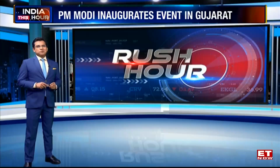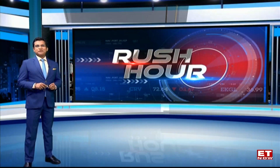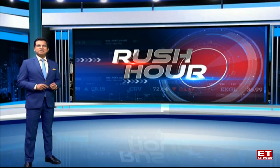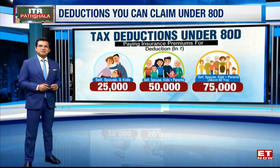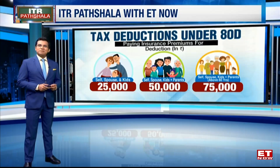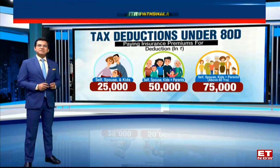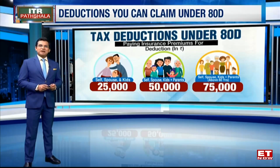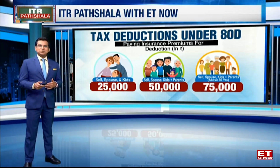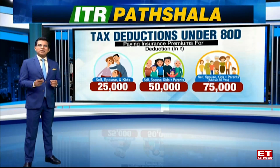Now we are inching closer and closer to that crucial day, the 31st of July. The deadline to file income tax returns is fast approaching. And here at ET Now, we've been trying to solve all your ITR, income tax return related queries. So in our brand new segment, ITR Pathshala, this time we are simplifying income tax return filing for you as we have been. In this episode in particular, my colleague Bhavya is explaining the deductions that you can actually claim under 80D. What exactly are they and how can you claim them?